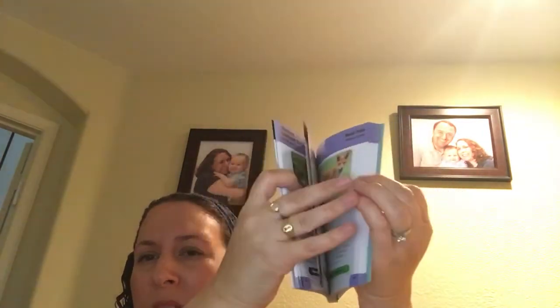This is insects. This one is mammals. We have ocean animals. We have predators. We have cities. We have a few that are not animal based. If you have a kid that loves facts, they're going to love this. So that's it for some of our nonfiction for spring 2018.